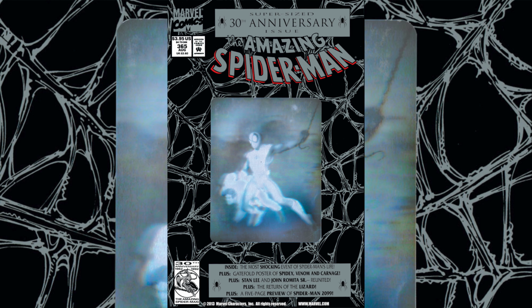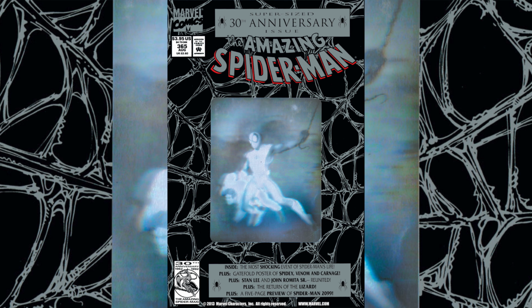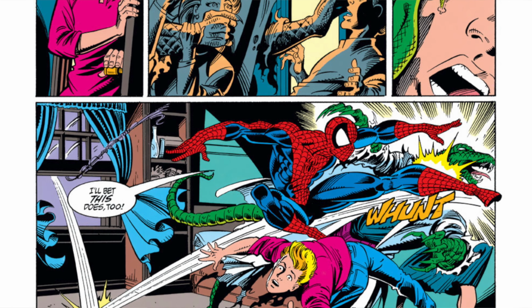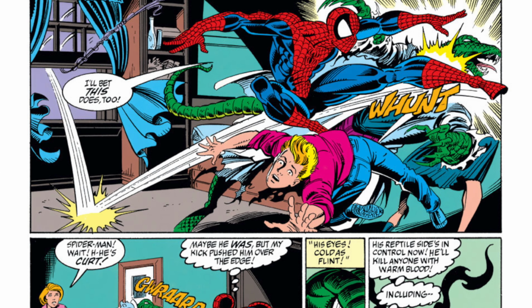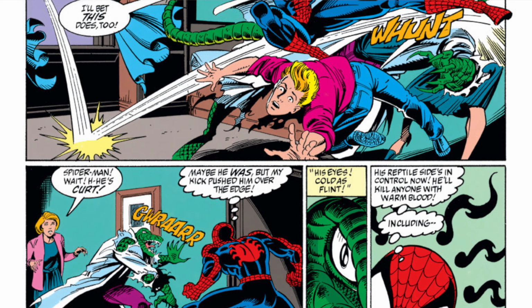The number 2 book on the list is Amazing Spider-Man issue number 365. There are 581 direct edition copies of this comic on the population report, including 95 9.8s. The book features a 5-page preview of Spider-Man 2099. The last sale of a CBCS 9.8 was back in May of this year for $189.